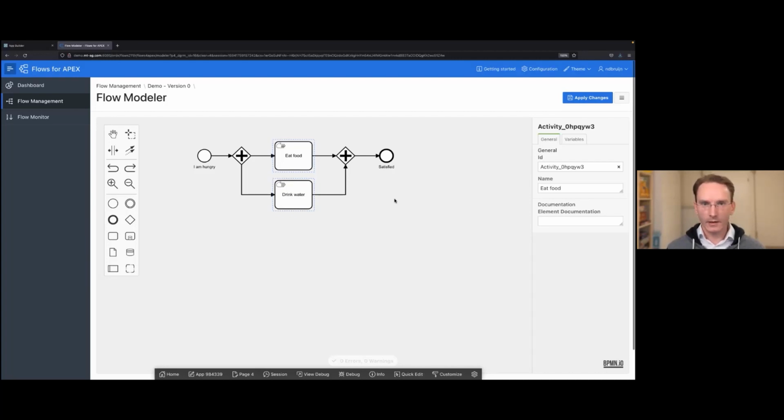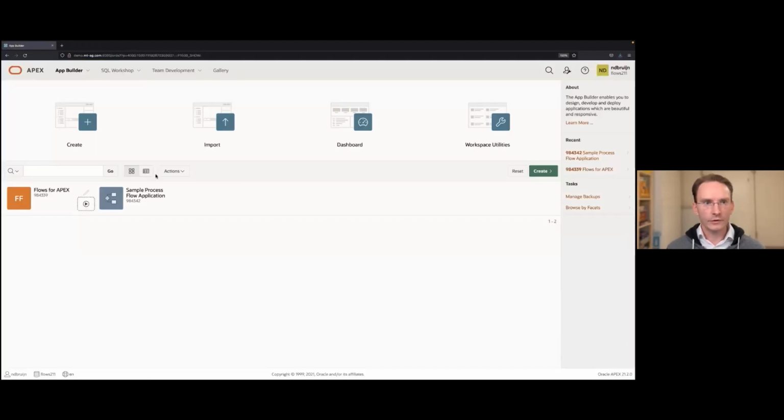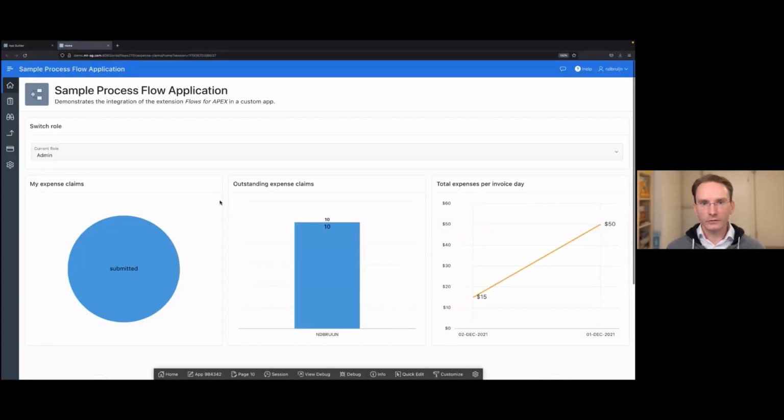In your own Apex applications you've built that are process driven, how can I interact with flows for Apex? And for that, I'm going to open up my demo app here, the sample process flow application. And as said before, this is also part of the software distribution, so you can install it also with a few clicks after installing Flows for Apex, and then you're good to go. So in this case, I have my sample app open, and we are doing something like expense claims here from a business perspective.